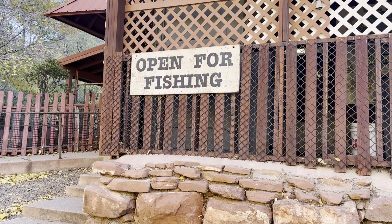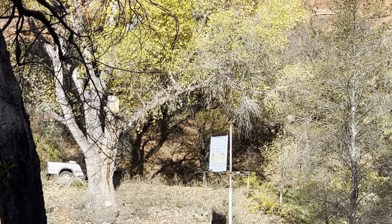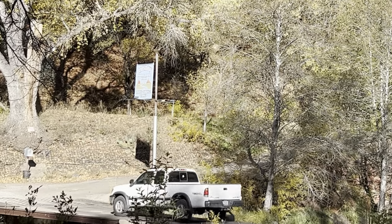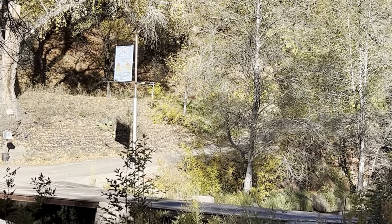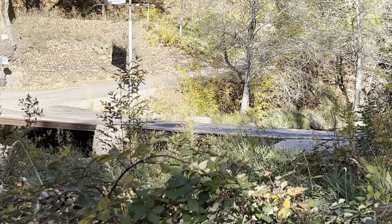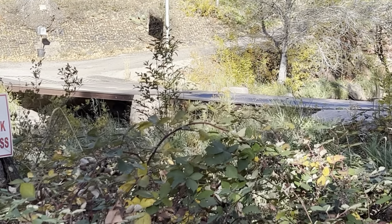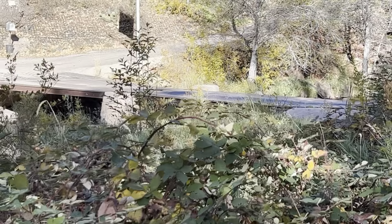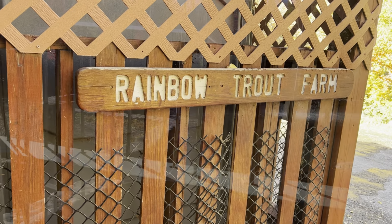Yep, I'm going fishing. I don't know if you can see the sign. It says Rainbow something Spring Camp. It's a trout farm. And I had to go over that bridge. It's about as wide as the van, and a little sketchy. All right, let's go get a pole. There it is. It's the Rainbow Trout Farm.